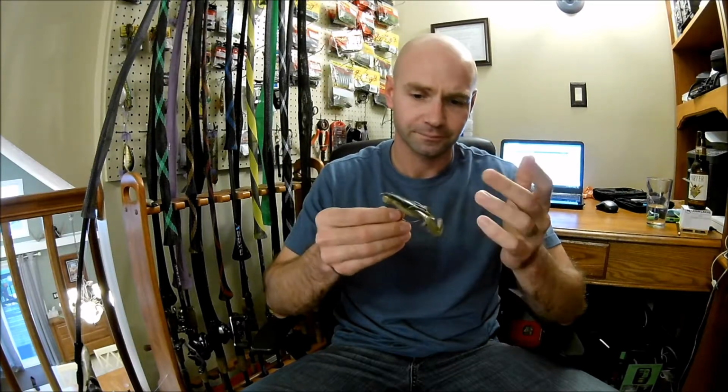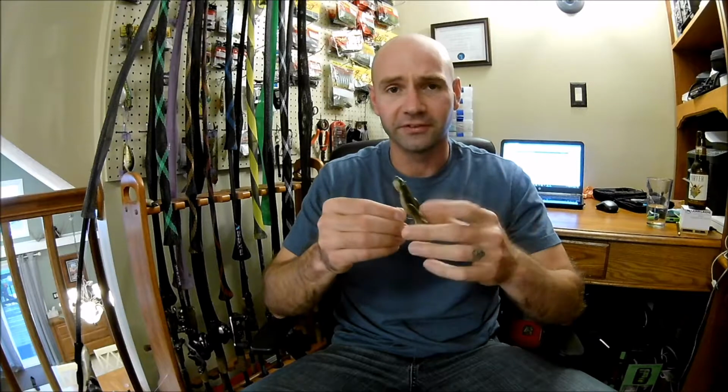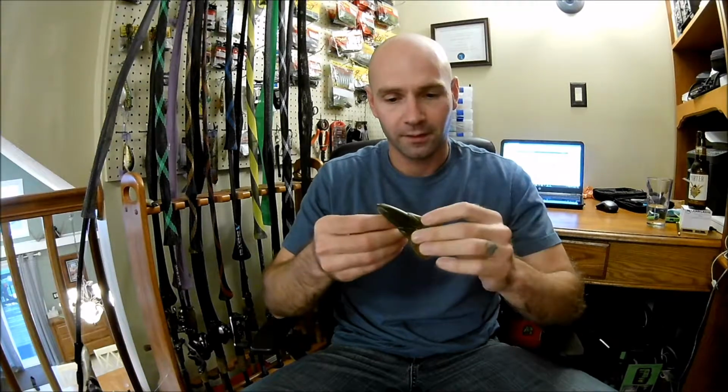Very versatile. You can throw it out in open water if you see them boiling up out there. Just more versatile than the Whopper Plopper. Being a kayak guy, you can't have 10 rods sitting there, so when you get more versatility out of baits, that's a better deal. Love this bait. Highly recommend it.